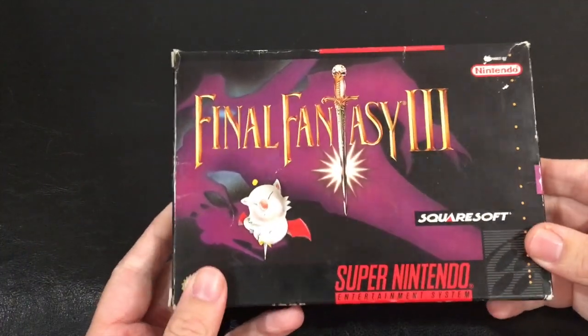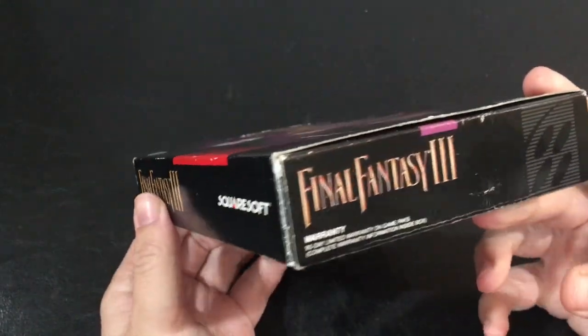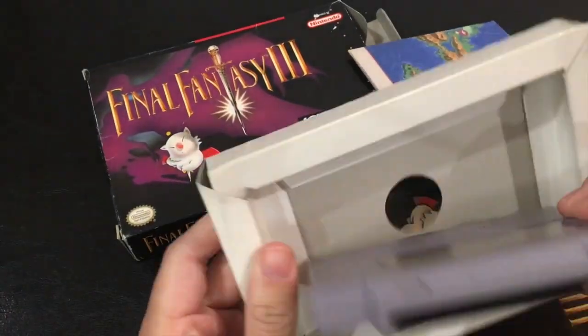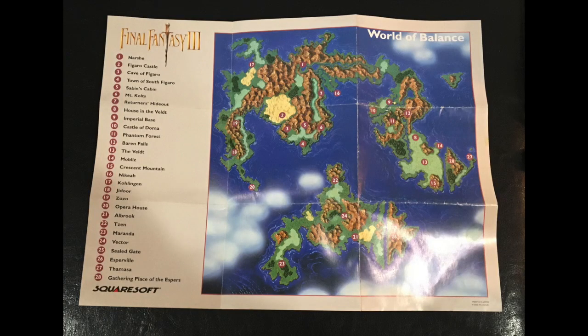Then I have Final Fantasy III complete in box. Again, I was very happy to get a complete box copy. I've had the loose cartridge for so long, and this is actually one that I still need to play, believe it or not. And I have the maps for this one too.